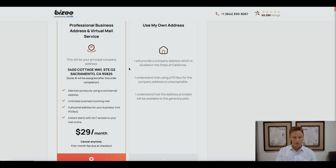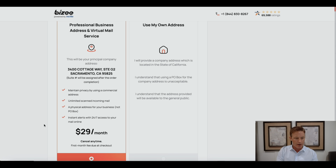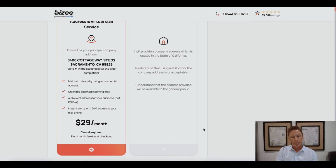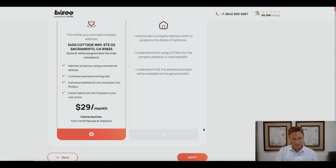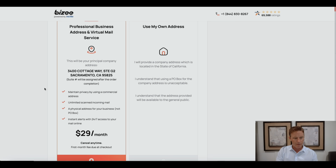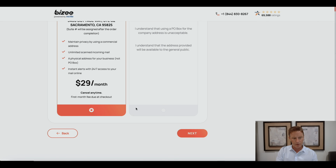You can also use your own address. It really just depends on you and whether you want to disclose your address or whether you want to promote yourself to the public as professional rather than working from your home. It's a personal choice. In my case, I'm just going to use the Inc. file address and virtual mail service for $29 a month. You can see you can cancel it at any time.